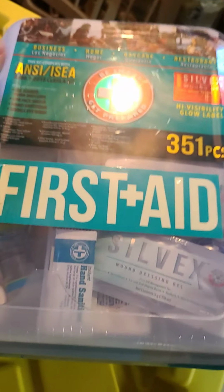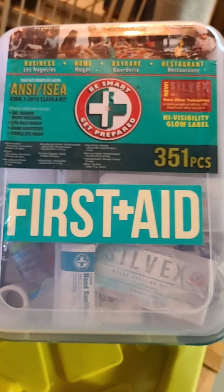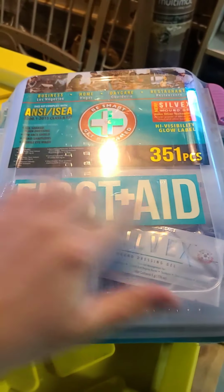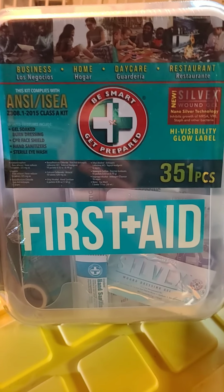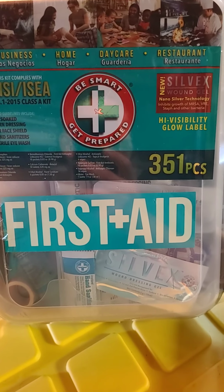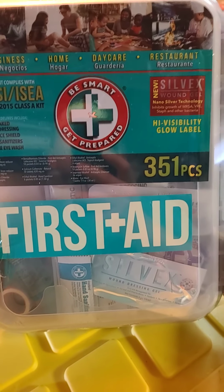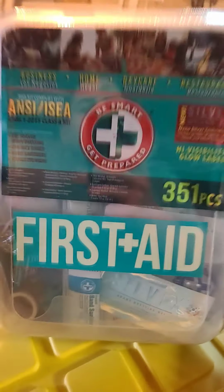And this is another item I did pick up. Sam's Club. It's a Be Smart, Be Prepared 351-piece first aid kit. If it's in the dark, this first aid sign glows. I actually really like this kit, especially when it's on sale at Sam's Club. I believe it's like $16-17. Normally $24, $25. I mean, even 21 would be a fantastic price.